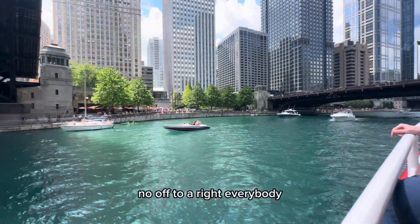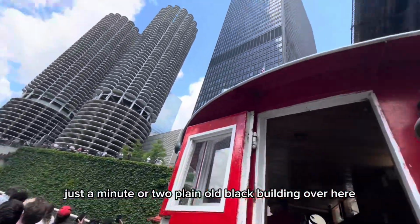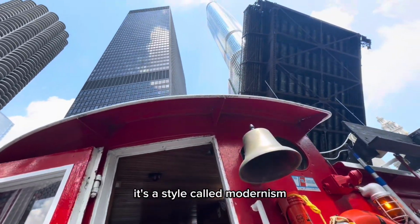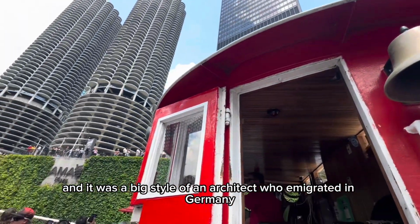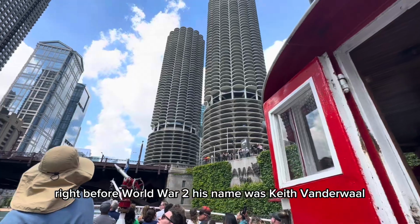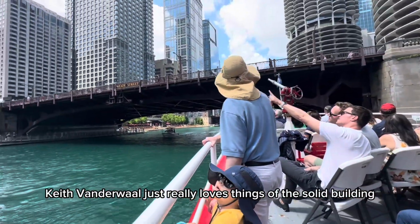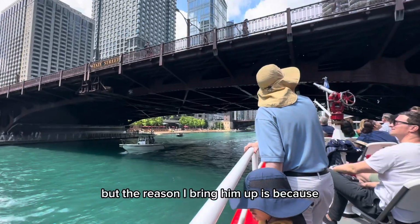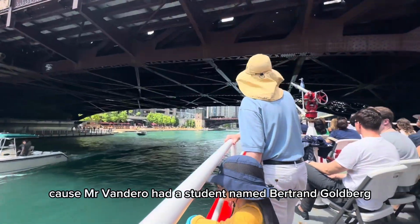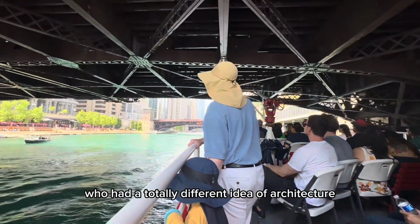Now, off to our right, everybody, I do want to point out this black building we're passing right now, just for a minute or two. Quite an old black building over here. It's a style called modernism, and it was a big style of an architect who emigrated from Germany right before World War II, whose name was Mies van der Rohe. He just really loved things of a solid building, so that's what it is. It's modernism. But the reason I bring him up is because he had a student named Bertrand Goldberg who had a totally different idea of architecture.